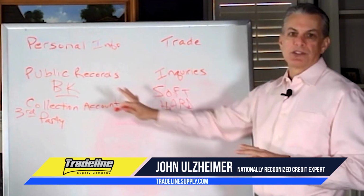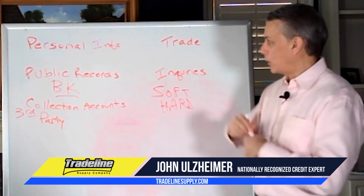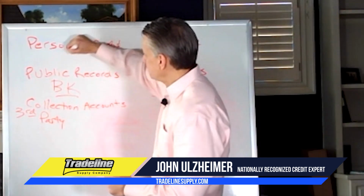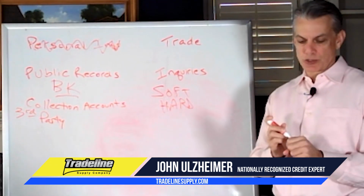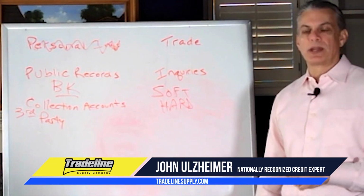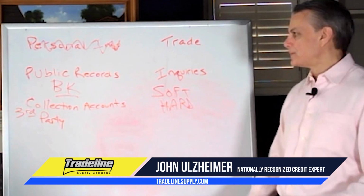So which of this information can be factored into your credit score? Well, go ahead and eliminate this one right out of the gate. Your personal information is never factored into your credit score. Credit scores don't care what your name is, they don't care where you live, they don't care what your date of birth is, and they don't care what your social security number is.